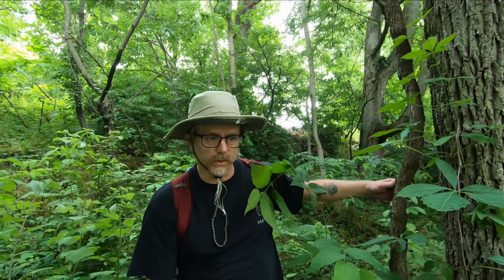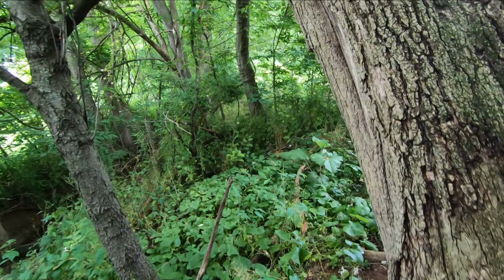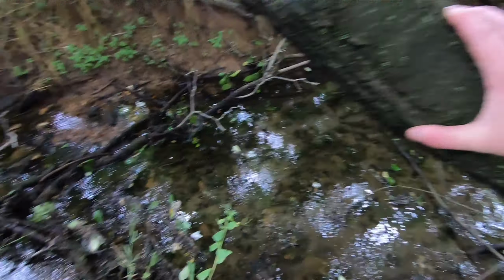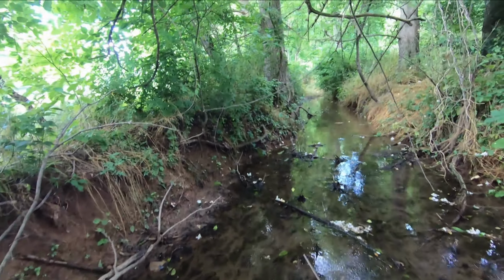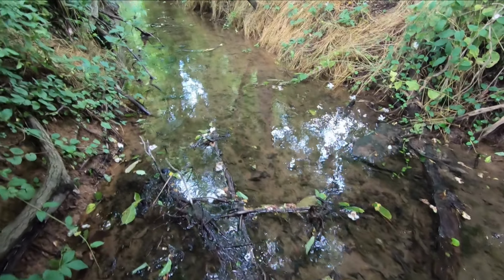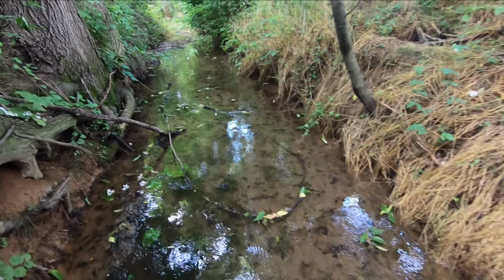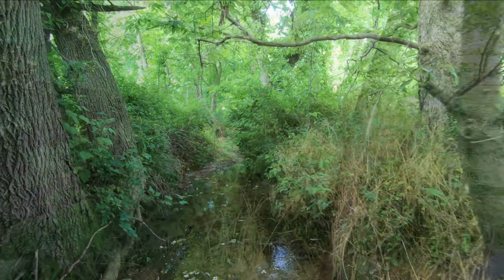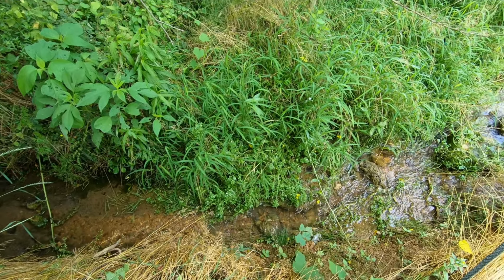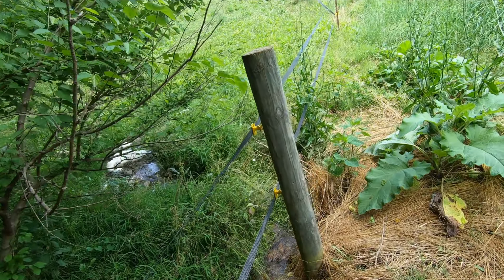I got to go back down to the level of the creek because it's getting a little bushy up in here. See all this water? All this water is coming from the spring we're hunting right now. Well, I'm hearing some kind of flowing water. And here's the run. Seems to have gotten smaller though.